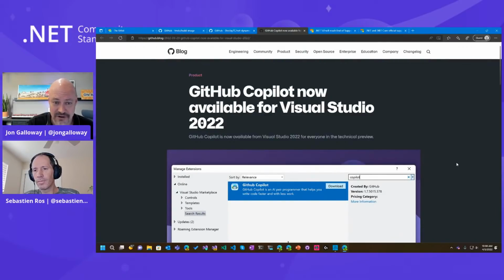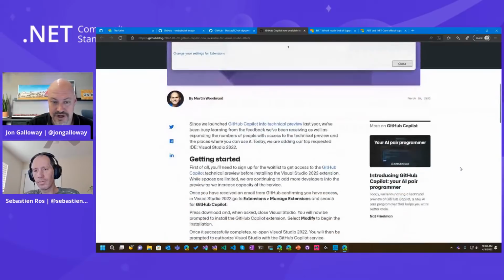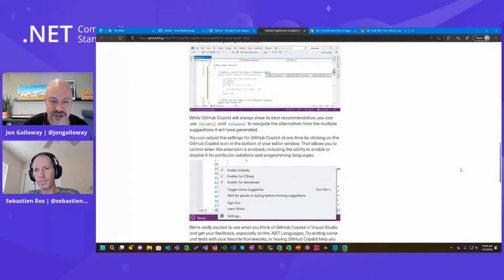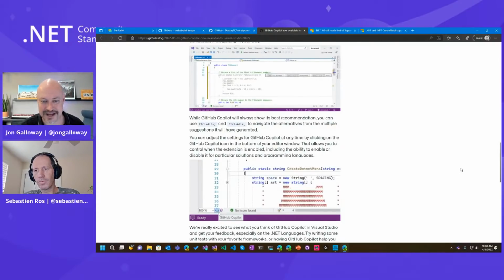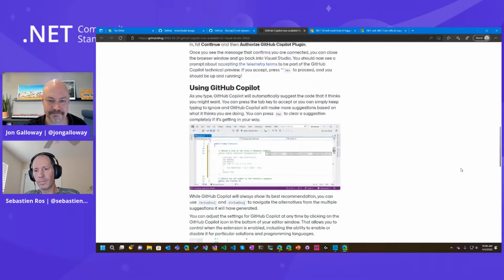So it's just now available in Visual Studio publicly, and I've been using it in VS Code as well. It's pretty easy to install. Another nice thing is he shows that there are ways you can enable or disable it in specific places. Sometimes it's very helpful, sometimes it gets in the way, so it's very easy to configure that in a project or file type or something.